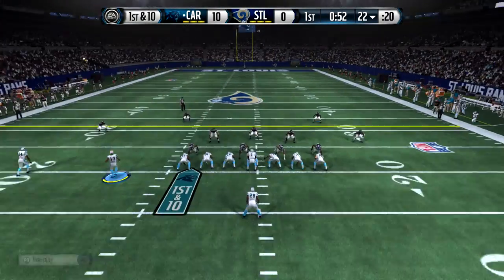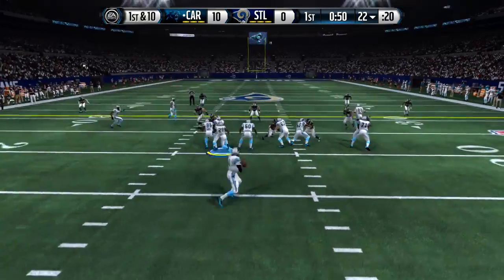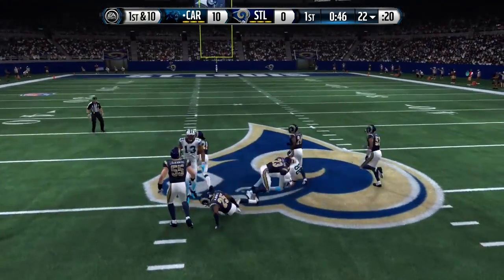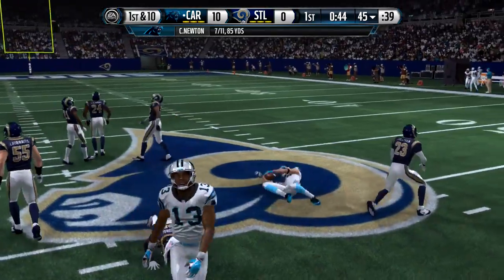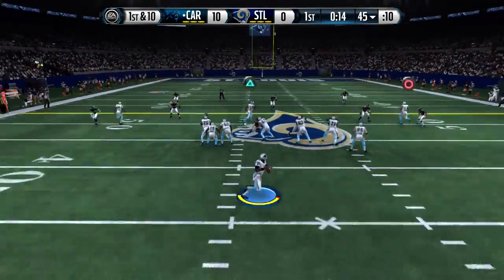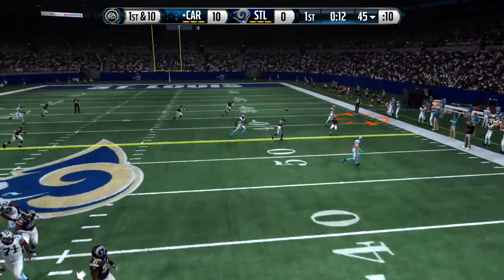Panthers beginning this drive, getting Adams and Benjamin on the same side. Fake to Jonathan Stewart. Newton slings down the middle. There's Greg Olsen for a catch. 23 yards to the 45. 2 tight ends on 1st and 10. Another play action. Cam firing outside.